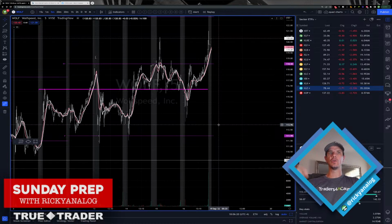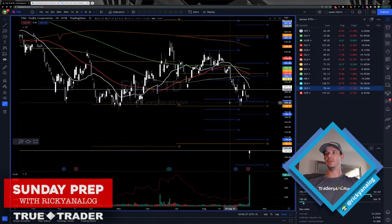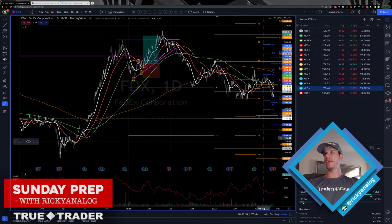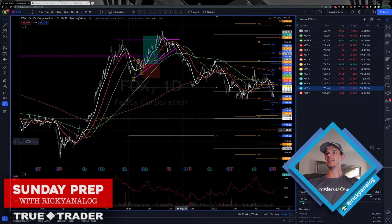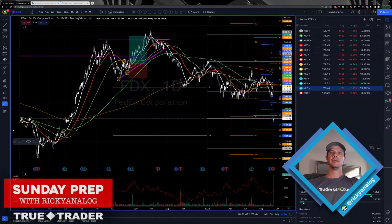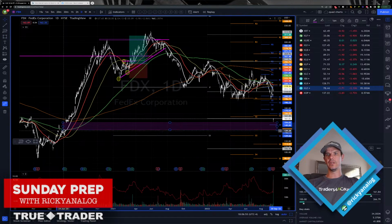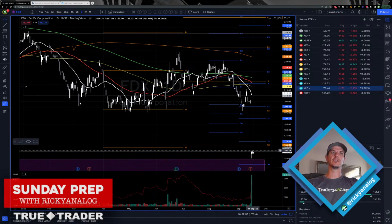Now, next section, oversold reversals. FedEx. First thing I want to say about this is maybe the lows are in based on that Friday candle, but I honestly am not very anxious to get involved in this one at all. For me personally, I'd like to see this down into the 140 area where we're filling this gap down here, this gap from, I don't know how long ago that was, June 2020. And maybe I don't. Maybe Friday put in the lows and I just missed this trade.